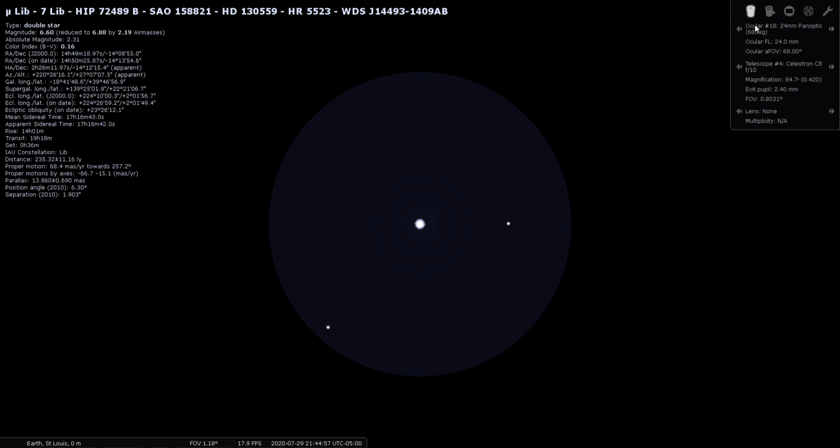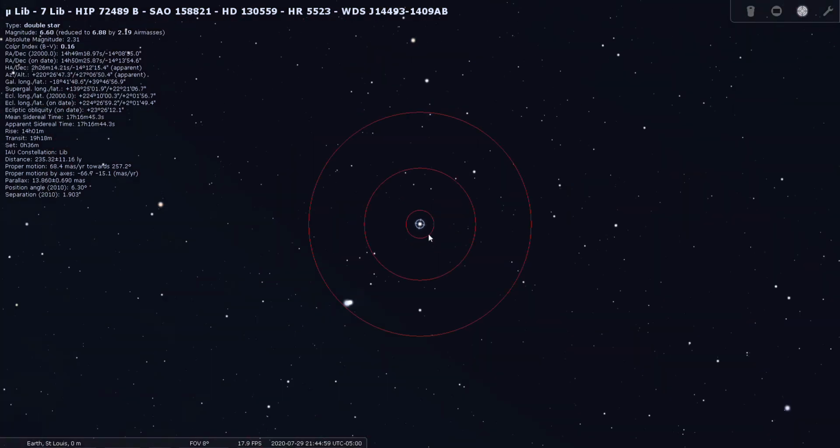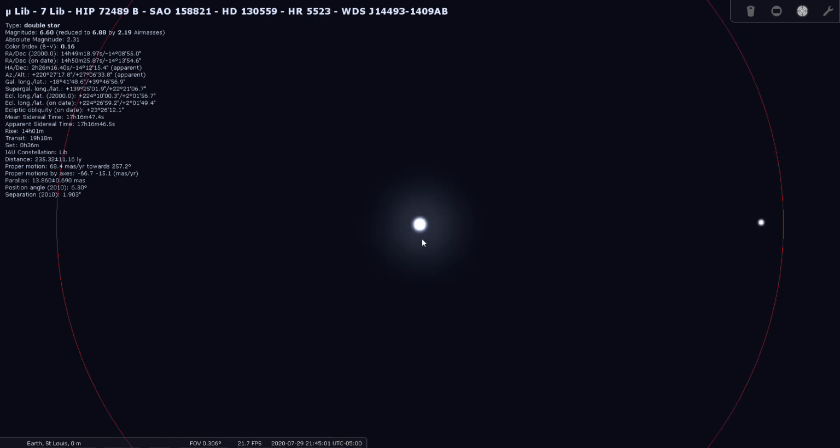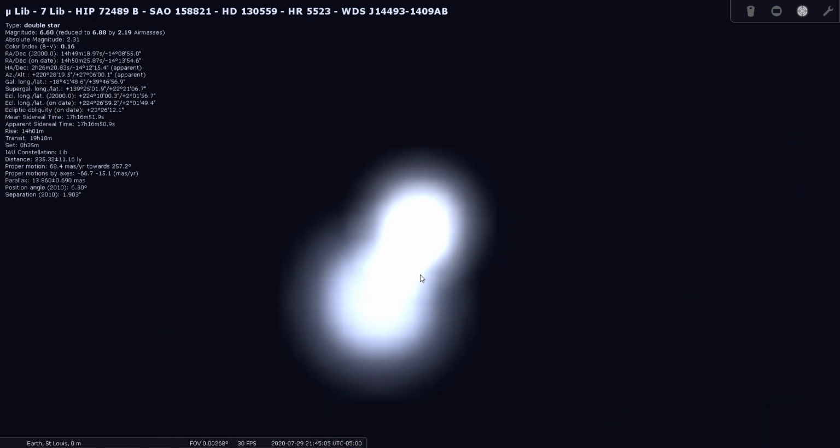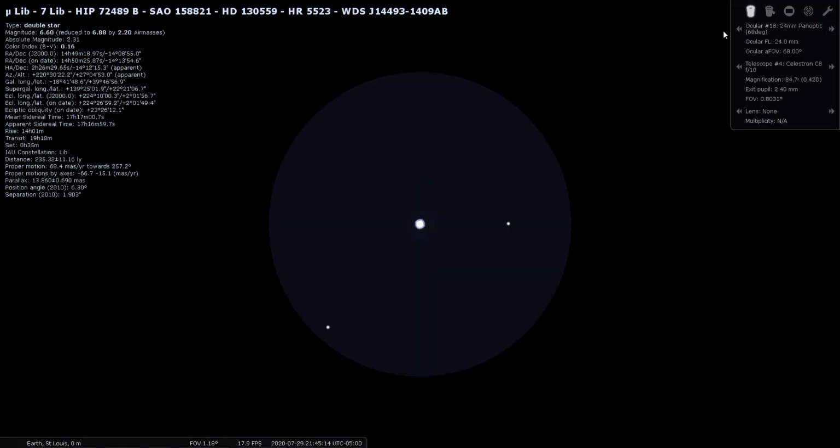See, it doesn't split through the Panoptic. See if it splits manually. It does. There we go. So Mu Librae does split in the software, so you should have some luck trying it with your own telescope. Very cool.